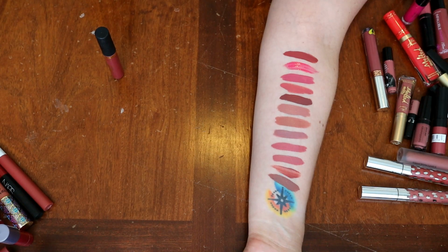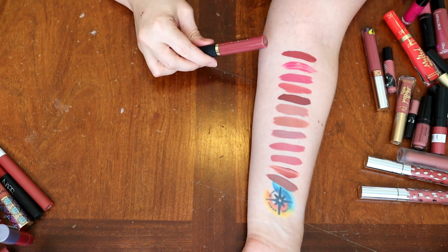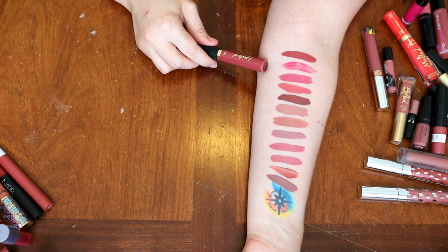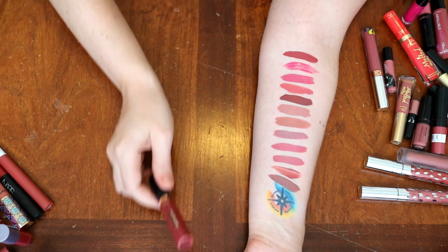Probably should have gone in with the lip glosses. And then this one back here is from Tartist. This is the lip paint in the shade Front Row. I'm going to put this in my chopping block section because I feel like this would be a nice fall color.